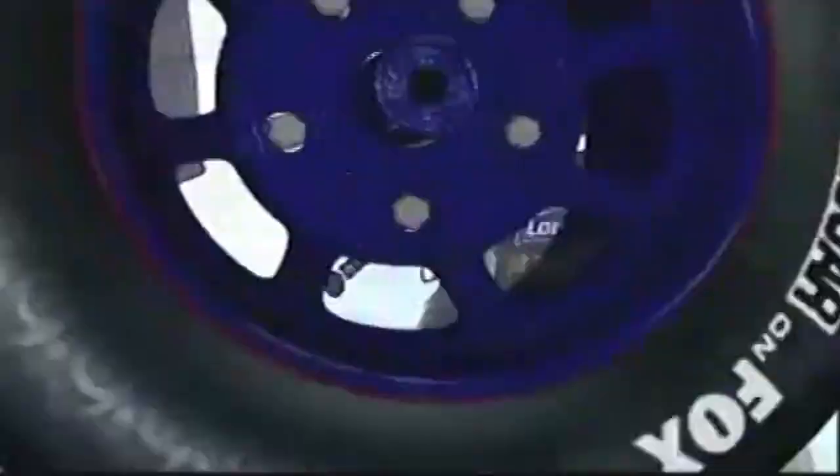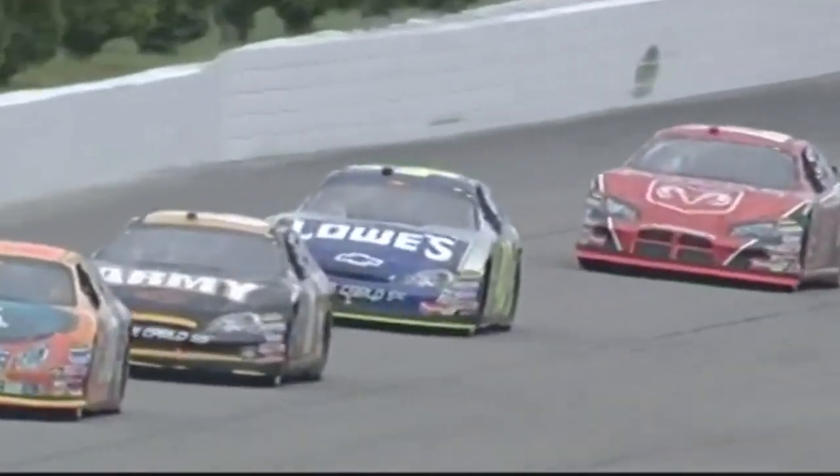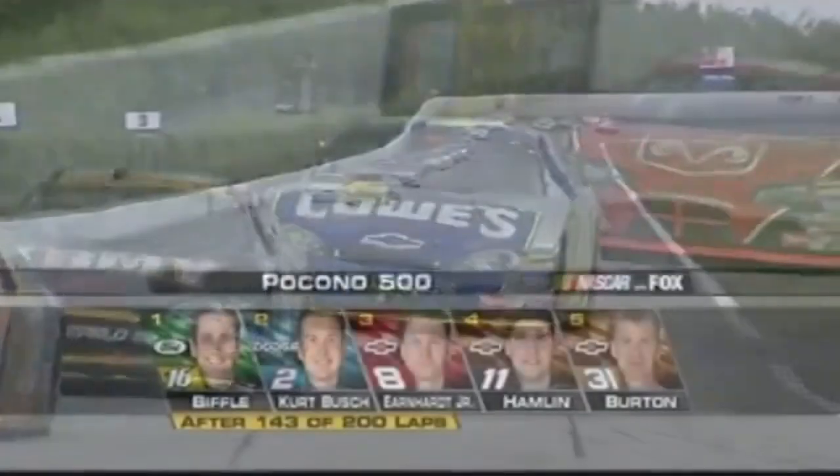Greg Biffle, your leader, 57 laps to go. Who will come out on top? We'll be back in a moment.